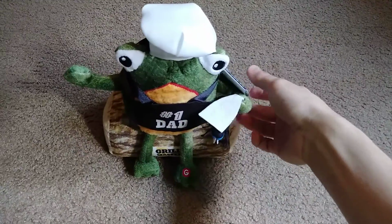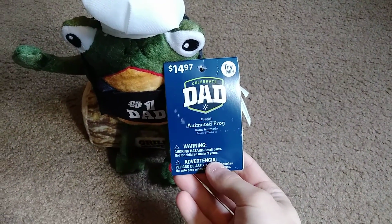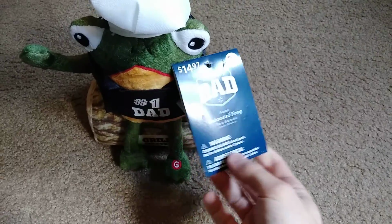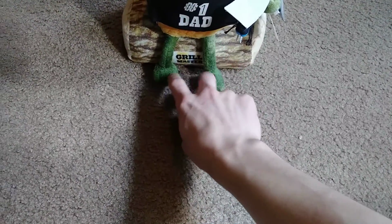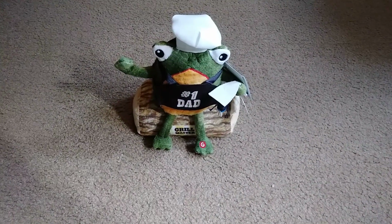Alright, I'll go ahead and show y'all the tag. It says Celebrate Dad, Fireball, Animated Frog. And he has a little plaque on the front of the log here that says Grill Master. And I really do like this item. It's really cool.